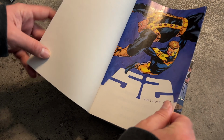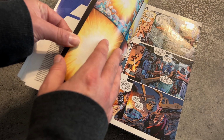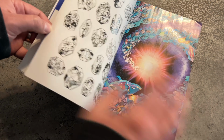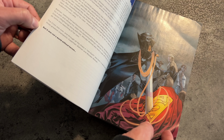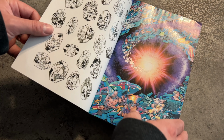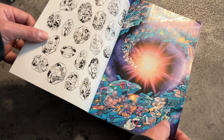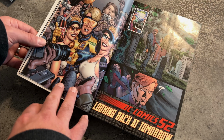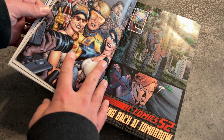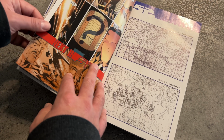And to my surprise, this does. This has the covers every week on the pages. So beautiful book. So I'm so excited to read this and see the covers and all that. Here's a cover here. Doesn't have the 52 on the top. J.G. Jones, phenomenal artist. But yeah, it's got everything in here.